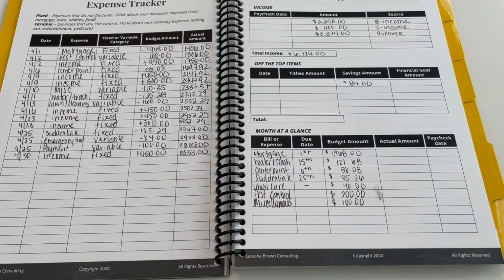For lawn care, I budgeted $40. However, we did switch some things up. So we have added house cleaning to our household budget, and I'm going to show you guys that in a minute. And so we got our house fully cleaned sometime in April, around the middle of April, because it was right after we had our housewarming party. So instead of $40, I took out $160, and that went to lawn care and for housekeeping.